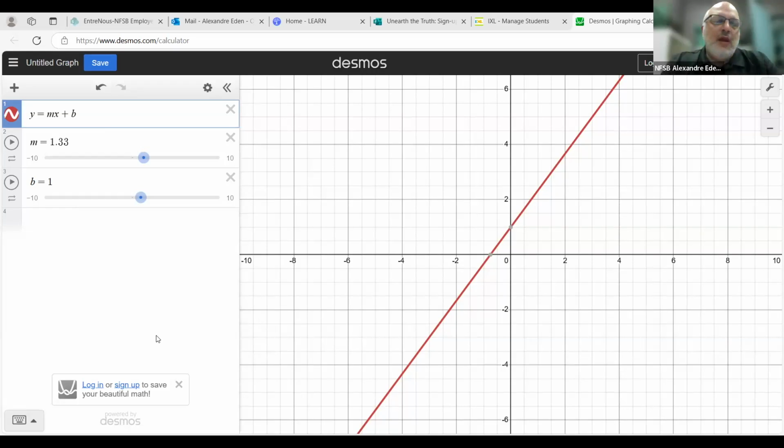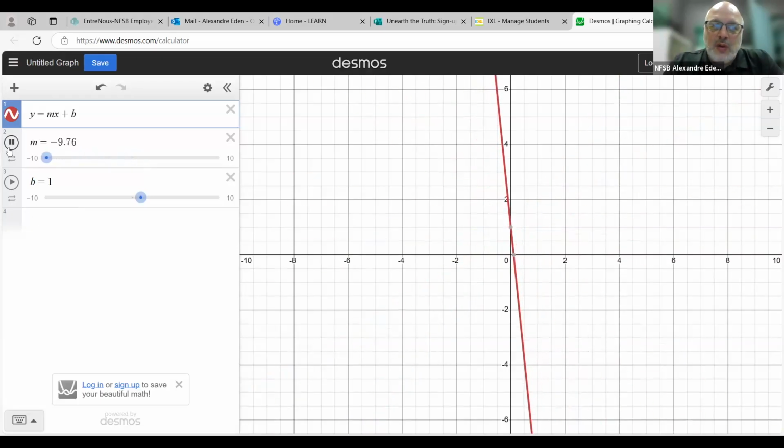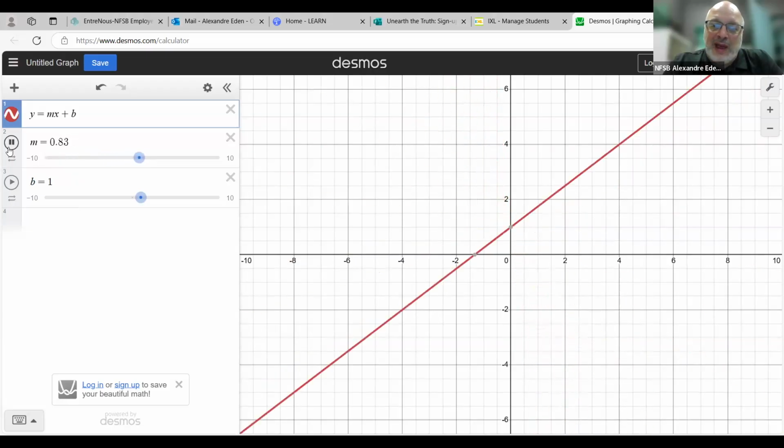I appreciate that. So as I was mentioning, I put the line equation into the box that you see over here on the left, and I kept it very general. I kept it with the parameters m and b in this case, so the slope and the y-intercept. And in this case, I asked it to add sliders. So if I add the slider for m, we can see the effect that slope has on the line.